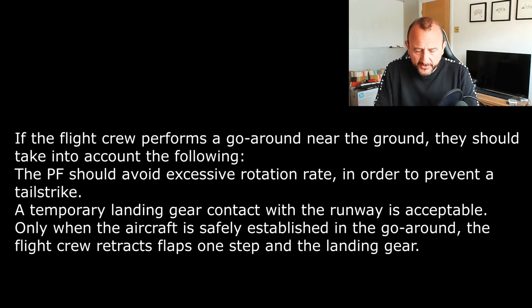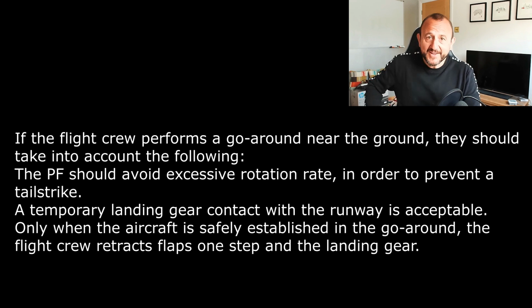So quite a significant event then, of course, with the tyre actually going into engine number 1, causing that to stall. It's quite remarkable. That's the only thing that happened to the engine. You'd expect it to rip it off the wing. I mean, the nose gear wheels, they're not small.